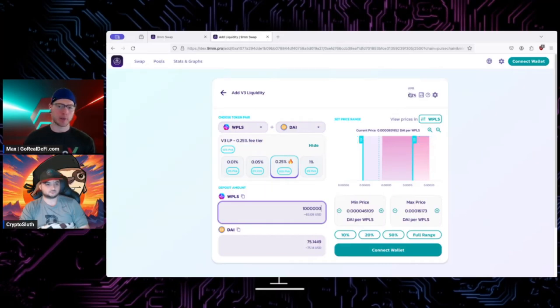So, and the APR up here as well. If you adjust the ranges, you can adjust them closer. So why, when you adjust it closer towards the price, does it increase the APR? Yeah. That's the result of the concentrated liquidity feature of V3.